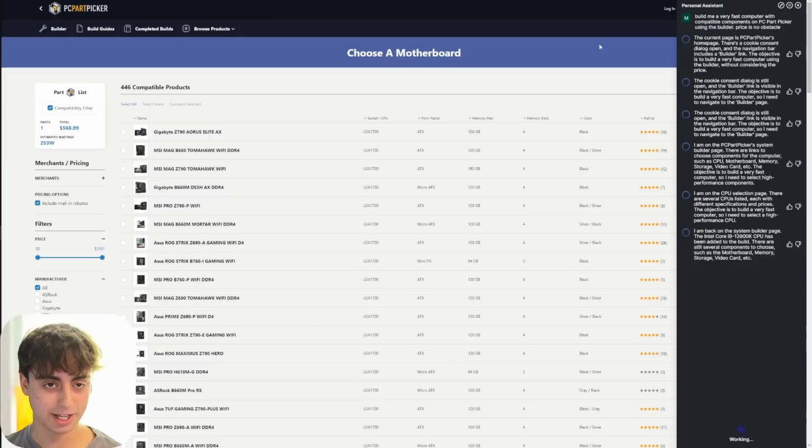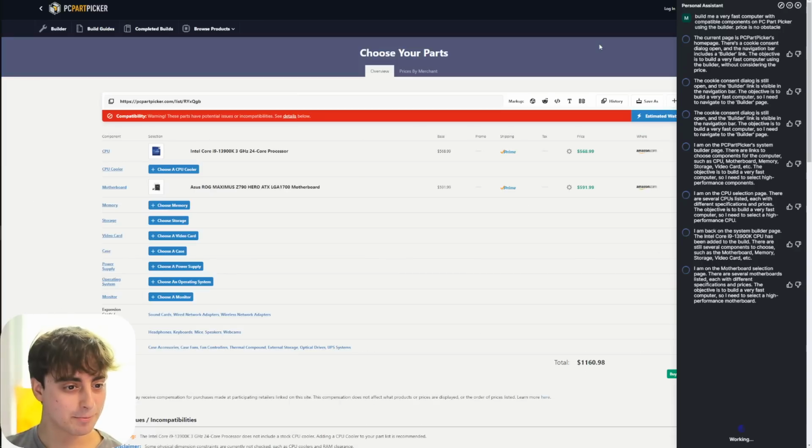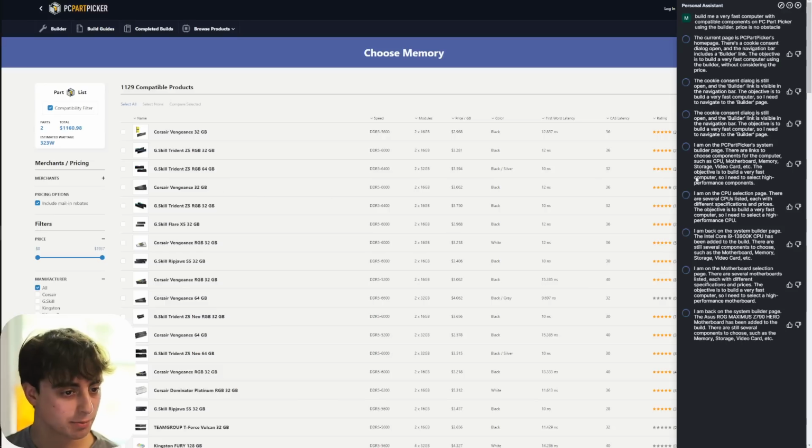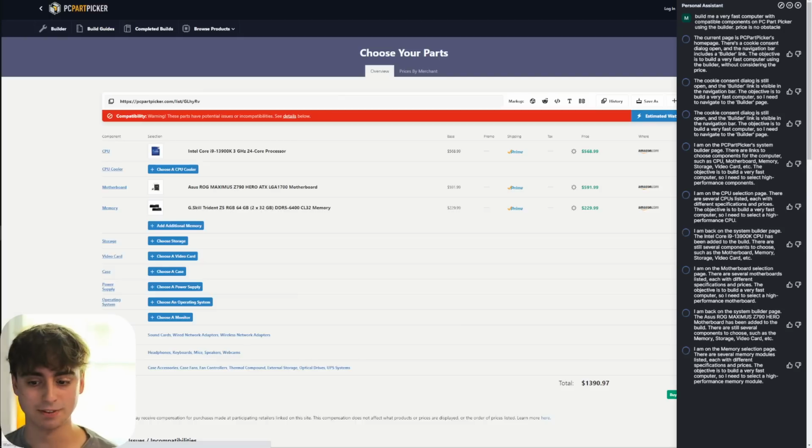This is something that it should be able to do. Okay, there might be potential incompatibilities here with the motherboards, apparently, according to PC Part Picker at the top, but this might actually be compatible. And again, it has to pick fast components too, so it needs to know which ones are top of the line, good specifications.